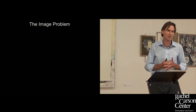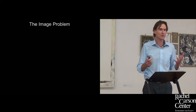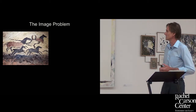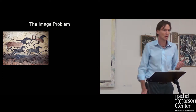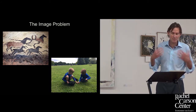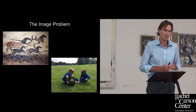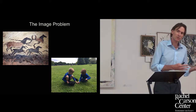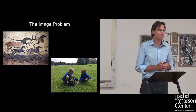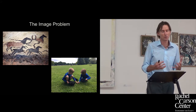We have an image problem within the field of the environmental humanities, which is sort of strange because images have been central to how humans understand nature forever. From the Lascaux cave paintings drawn 17,000 years ago to a selfie with an iPhone taken yesterday in the English Garden, images are constantly used to express our relationship with and ideas about the natural world. So images both reflect the human-nature relationship and also help to transform that relationship.